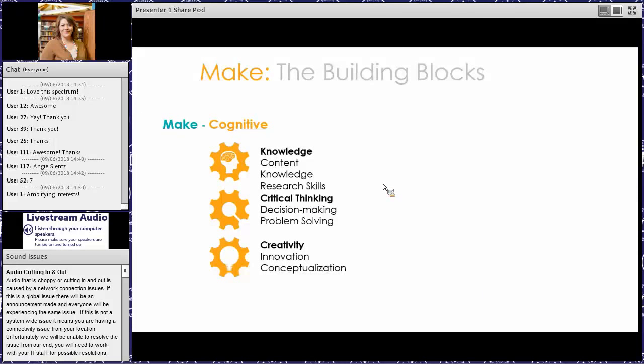So we're going to go over these just a little bit more in depth. The make or cognitive skills can be thought of as the building blocks of the 21st century skills. In a program, these might be built into specific technical know-how that you want participants to leave with. But keep in mind, content knowledge is only one of 9 of the 21st century skills that we're calling out here. There are plenty more skills that you need to be successful in our new economy.